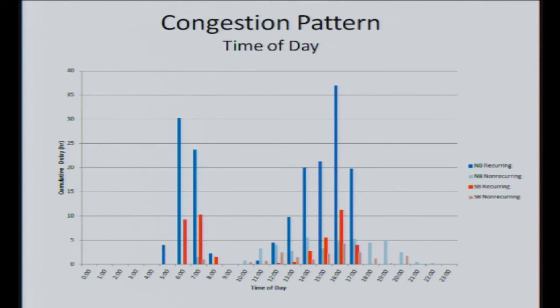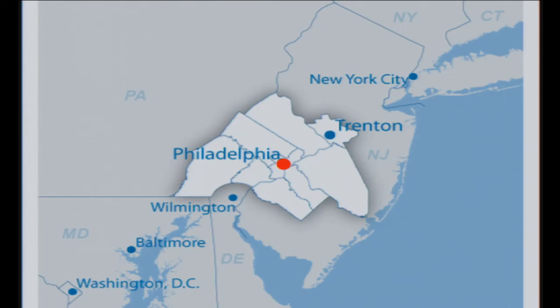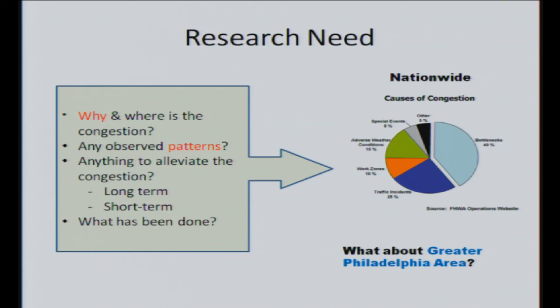Yes. Can you go back to your pie chart where you have the factors? This one? You have AM peak, PM peak as a contributing factor. Yeah. Don't you have the factors that contribute to the peak instead of considering AM peak as a factor? Well, it was tracking that as capacity. The reason is that in the end, we wanted an apples-to-apples comparison with the nationwide trend. And that bottleneck is actually all geometric as well as the time of day that was there.